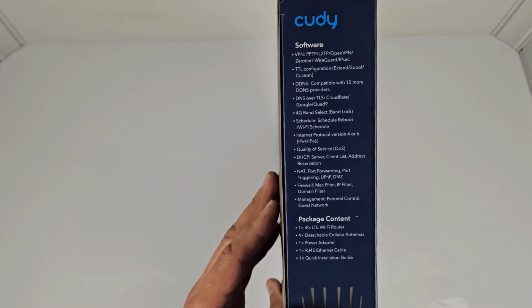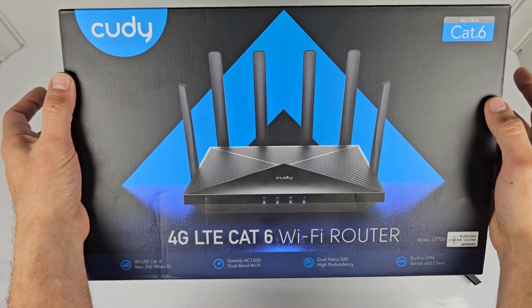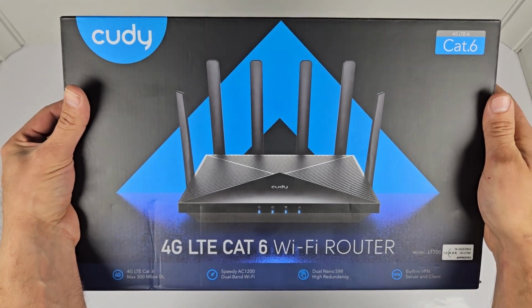one will also support. This will be purely a quick unboxing of this router, just to give you an idea of how it looks, the size of the thing, how you can mount it, and if this will fit in the space you want it to.